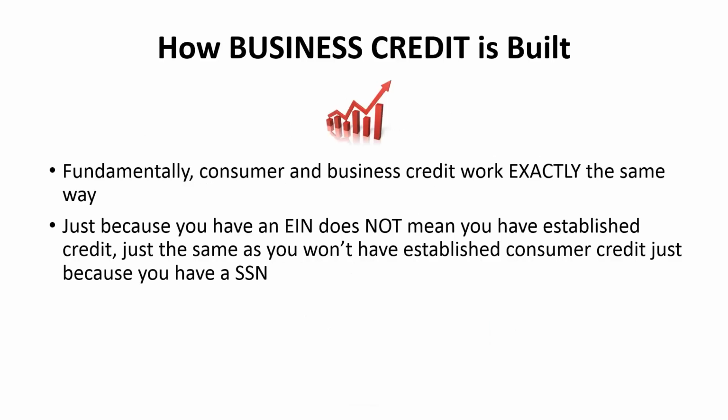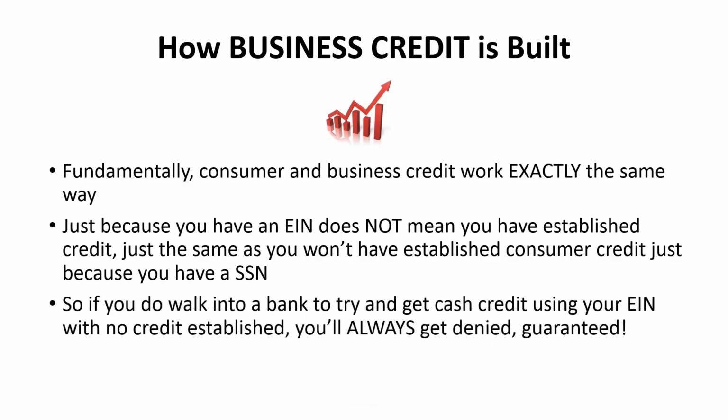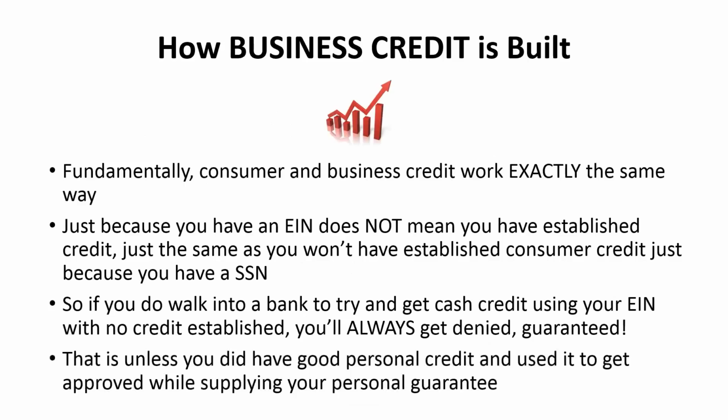It's not preloaded with credit. Both of them fundamentally are the exact same that way. So if you walk into a bank to try to get cash credit using your EIN with no credit established, you'll always get denied. Guaranteed. The exact same as if you tried to walk into that bank with no credit profile and tried to get consumer credit.